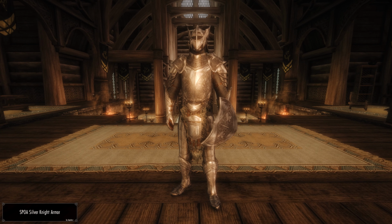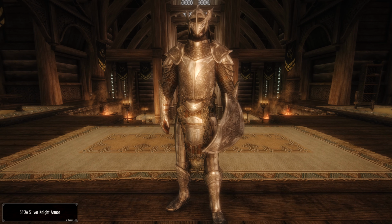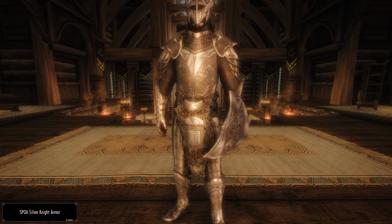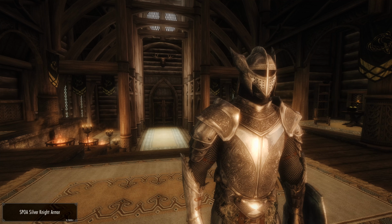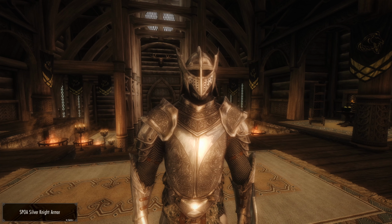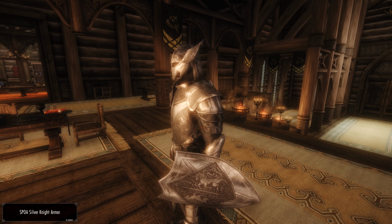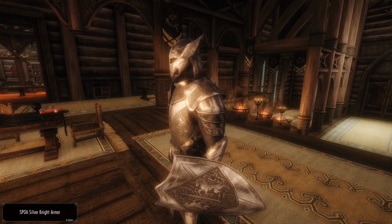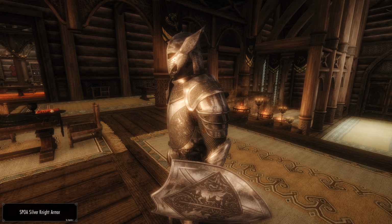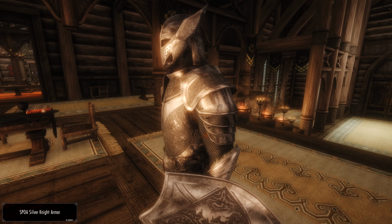Moving on to SPOA Silver Knight Armor. This incredibly stylish armor is probably one of the most detailed armors out of this selection, if not wider. The mod author has included 1K, 2K, and for those of you with beefy GPUs, 4K textures. The armor itself is a great option to go for if you plan to play as a heavy armor bruiser type. The paladin-like appearance this armor gives to your character will definitely instill fear in those that stand against you.